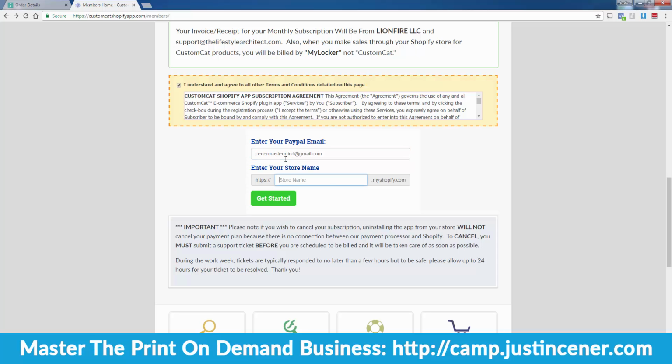And then we're going to copy in our store URL. And you're noticing that they're asking for the ugly store URL, the one that includes the .myshopify.com. You're going to find that in the back end of your Shopify store. So if you've got a nice .com domain, you're not going to be using that here. You're just going to be putting in your Shopify store URL.